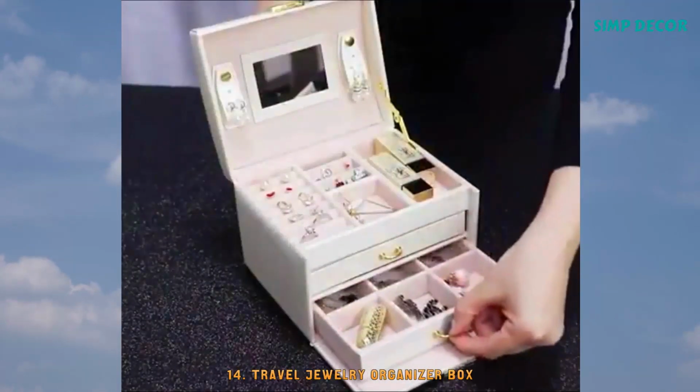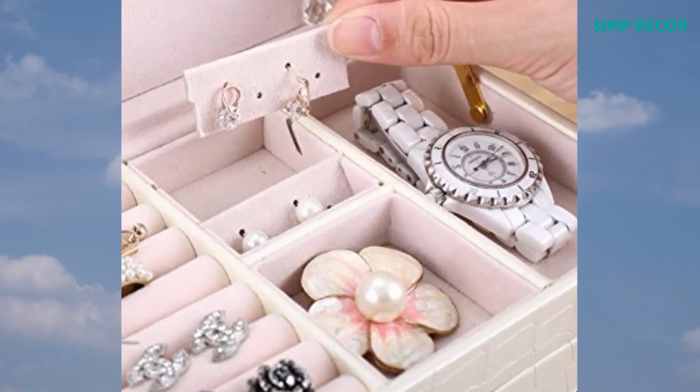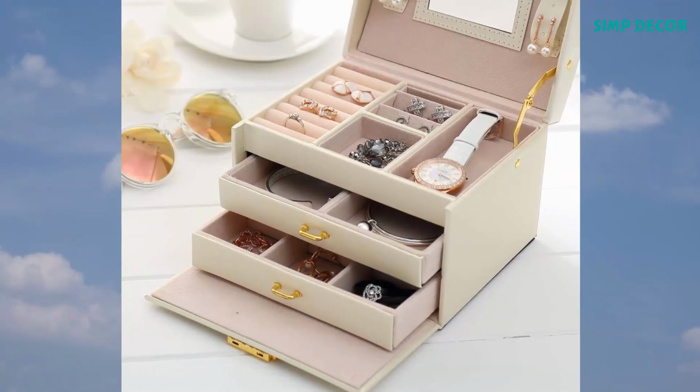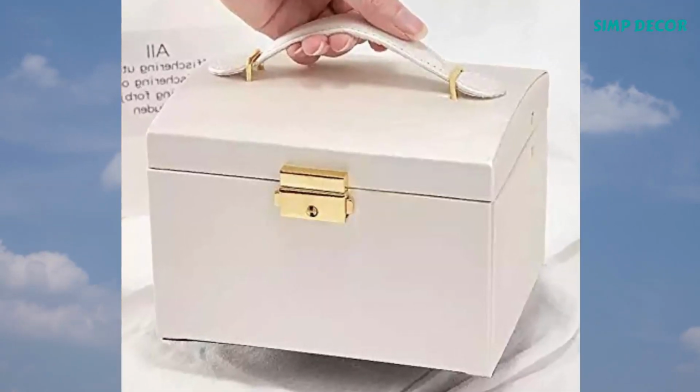14. Travel jewelry organizer box. Classic trendy design with high-grade leaf rib leather exterior, bead velvet cushion interior, and anti-acid lock hardware, making the jewelry box a long-lasting treasure keeper as treasure itself.